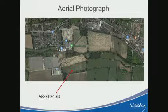So this shows an aerial of the application site. Members will note that this site, which is outlined, falls to the south of what is known as the Little Meadows site. That's currently under development with residential development. And then the Barclays home site is this one further to the north.